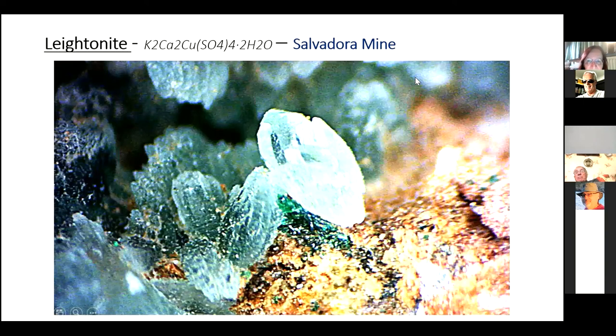And then we come on to leightonite, which I think Chuquicamata is the type locality of, but the Salvadora mine has probably produced the best specimens. It's a potassium, calcium, copper, sulfate hydrate. It has that distinctive pastel sea green colour. Very good crystals from this deposit, in association with paratacamite very often, and even boleite.